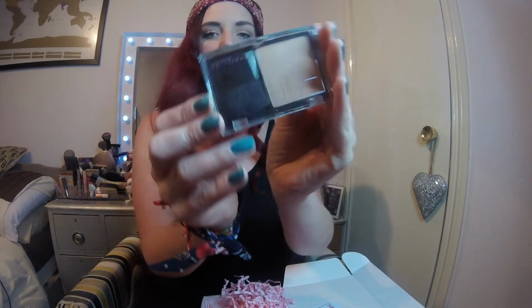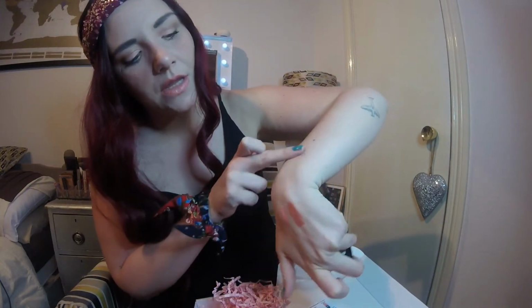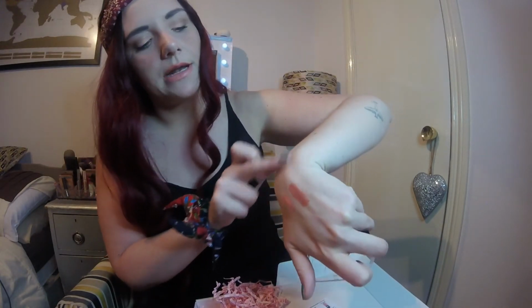So lastly is the Maybelline Fit Me Blush in Light Peach. So as it is what it is. It's a blush. I find that the blush was far too light for me. I mean, it basically isn't coming up on my skin at all. You know, with the brush, absolutely nothing. If I kind of rub it a few times and kind of swatch it, you know, there's not really a strong pigment.